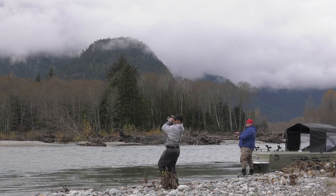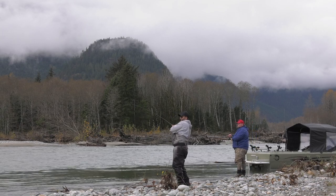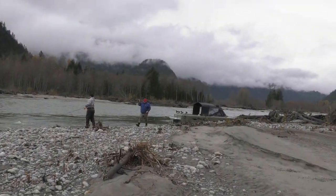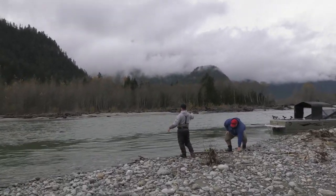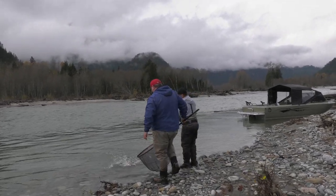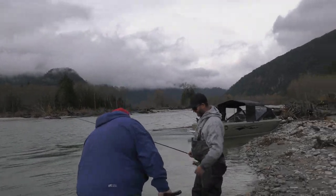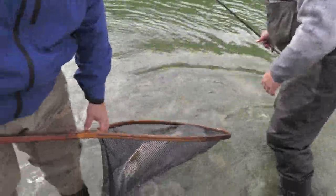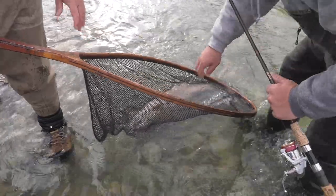Yo, that's a good hit. Oh, did he hit that hard? Did you see that? That's a bigger fish, man. Oh, yeah. Well, that's a gooder, too. Almost looks like a chum. Maybe that one. It's not, but just the way it, the green head almost. Yeah. Beautiful. Get that big Smurf pipe on them.